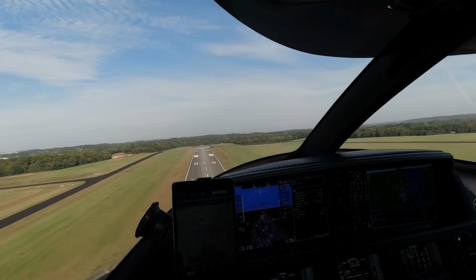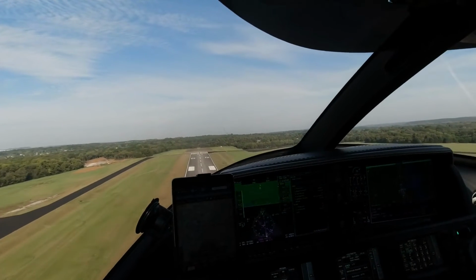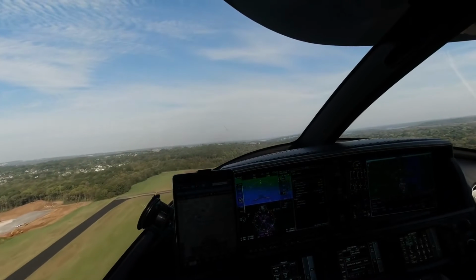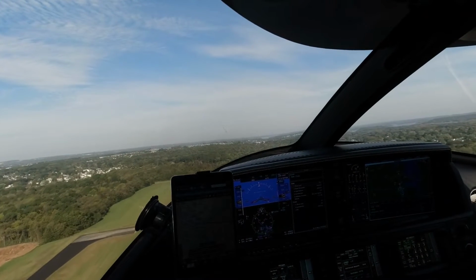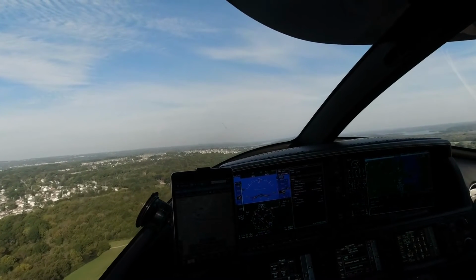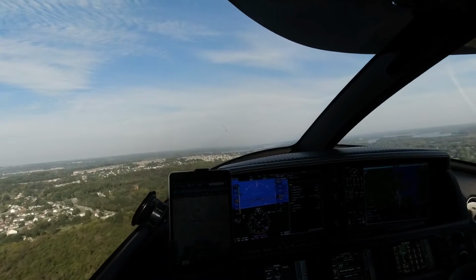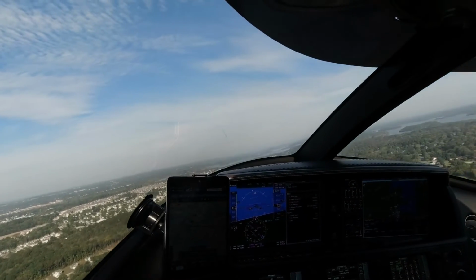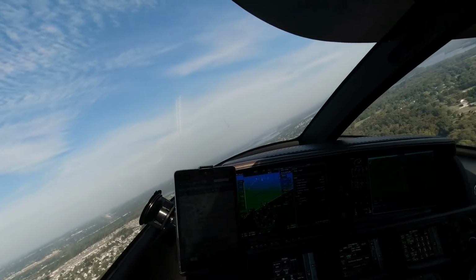Smyrna Tower, Meridian 726 Golf Bravo. Runway 32, ready for takeoff. Meridian 726 Golf Bravo, Smyrna Tower, fly runway heading, runway 32, clear for takeoff. Runway heading, runway 32, clear for takeoff, 726 Golf Bravo. Vision 9 Juliet Mike, when able, start your right turn, contact Nashville departure. Good day. We'll start the turn now and over to departure. Have a great one, 9 Juliet Mike.